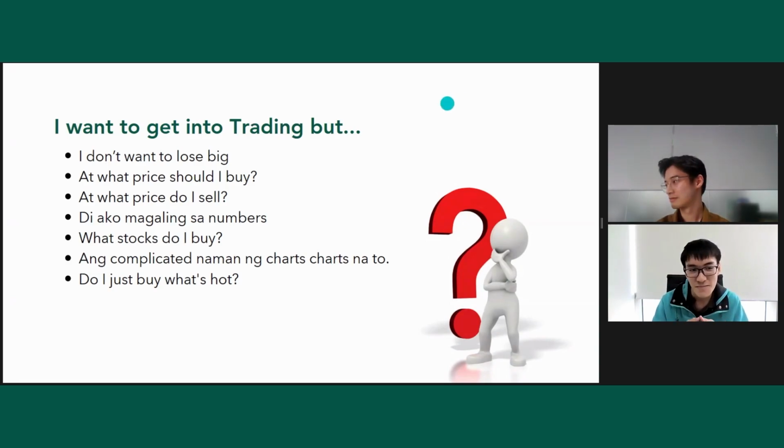So that's another one. Then another one is, do I just buy what's hot, right? So if you just read the news, you see this stock is talked about, yun na ba yung bibilhin ko, right? Yung stock that your kapitbahay says na, uy, magandang stock, bilhin mo. Are you gonna buy it immediately? So there's a lot of nuances to trading, and today we will be clarifying all that. So let's start.